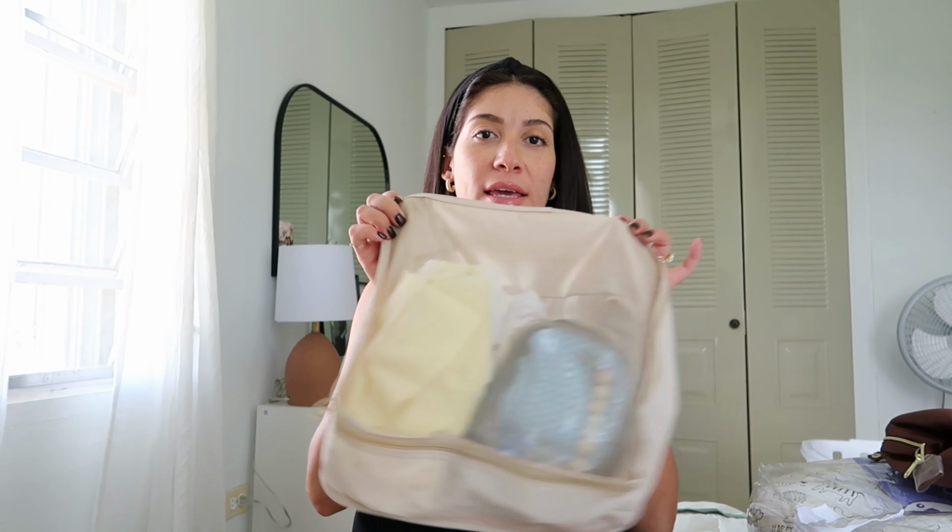So I'm packing this tonight. I haven't decided if I'm doing a duffel bag or a little small carry-on suitcase yet. It depends on how I can get everything to fit. I might do the little suitcase because it'll just be easier. But I'm packing that tonight. I have everything kind of sorted in little packing cubes, and I want to show you guys what I am bringing this time for labor and delivery.